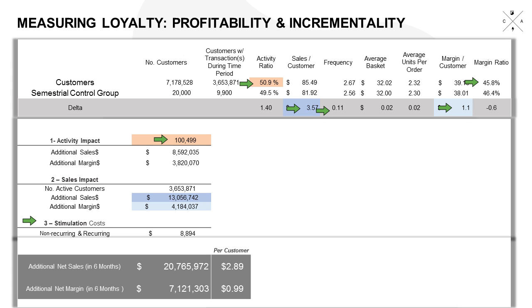Obviously, you need to subtract from the benefits that were generated through the activity and the additional sales impact all your costs. So the cost of sending out SMS, paper mailings, gifts, anything that was linked to that stimulation of your loyal customer during that 6-month time period. One key point of that measurement is that you can see that loyalty program impacts essentially activity rate and frequency of purchase. It is very difficult, either in the long term or the short term, to impact significantly average basket.